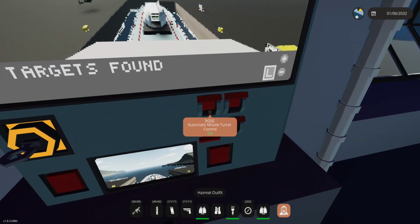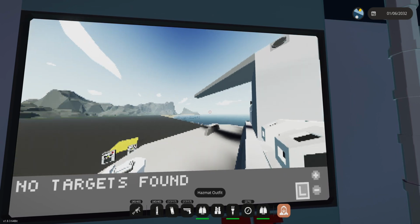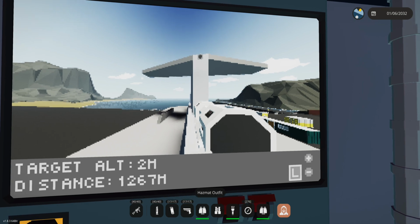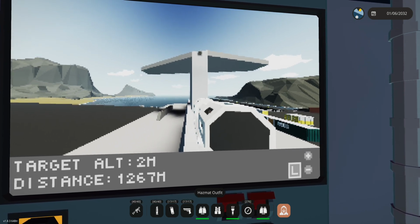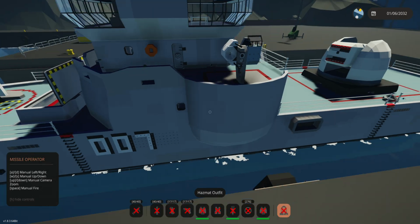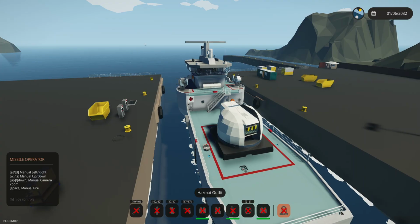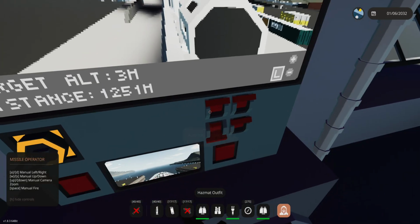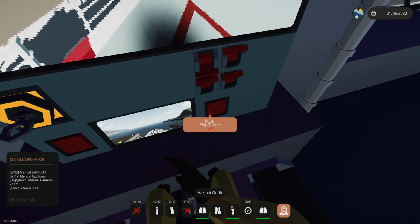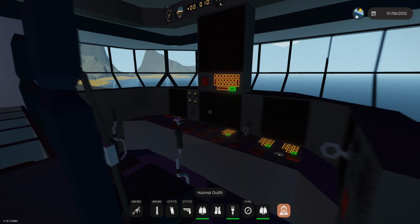So for example, for automatic missile control, you'll see the screen start to turn as it searches for a target. Probably is going to fire here. Maybe it won't, I don't know, because the ship is in the way, so I doubt it will right now. So we're just going to switch this off and put manual missile turret control on, and then fire the VLS missile as the missile in front.